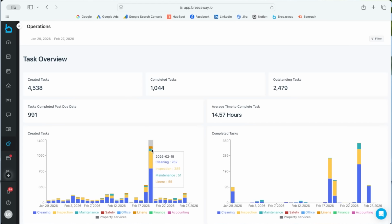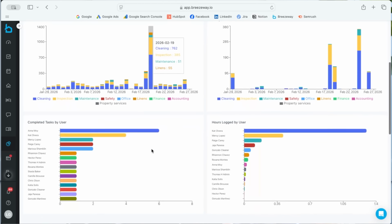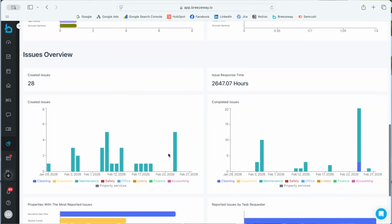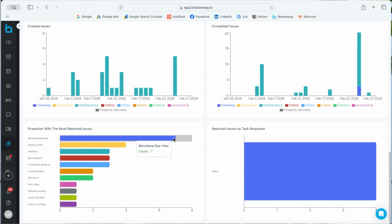And finally, Breezeway is going to provide operational insights and reporting. It tracks metrics like average task completion time, the number of tasks completed, how often issues are coming up at a property, the performance trends across your team. And this data allows you to identify patterns, coach your staff, and proactively improve your performance.